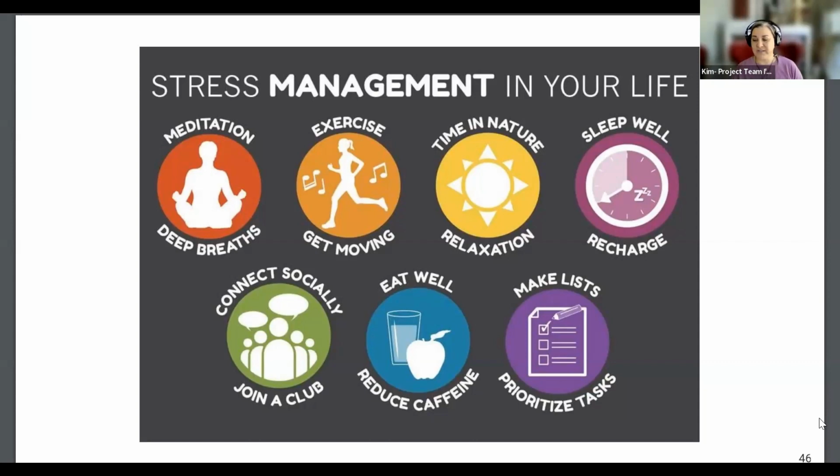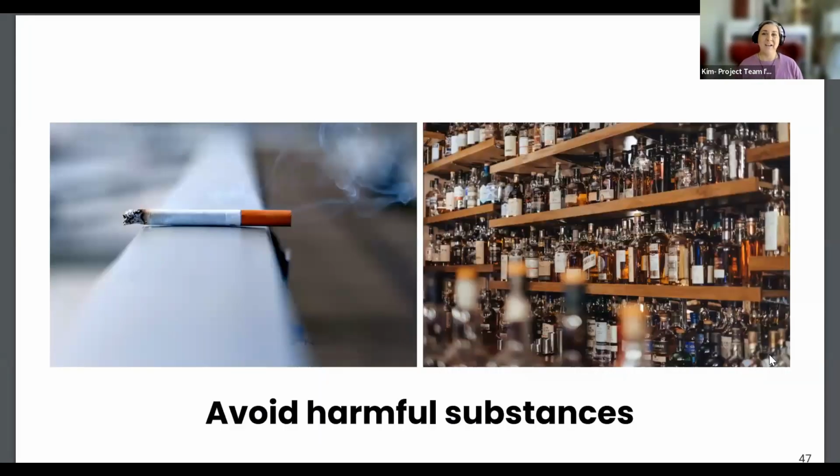And then make lists. You want to try and prioritize your tasks because life can be overwhelming and we have so much stuff on our plate. So it can be very, very beneficial to make lists to help prioritize your tasks. And it's amazing at how it will melt away stress as you tick off those items on your list because you've achieved something. Another one is avoiding harmful substances. So things like alcohol consumption, avoiding smoking, avoiding illicit drug use, as these can damage your brain health over time.